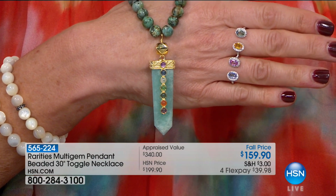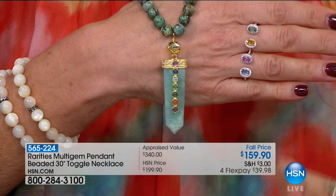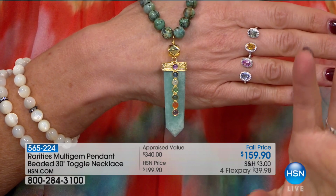Here's the story. Are you ready? This is called Cleopatra's Needle. Cleopatra's Needle is a very famous pillar. There's one in London, one in Paris, and one in my very own New York City. The pillar represents the pillar of strength and security. How about you're wearing something that's strong and secure?